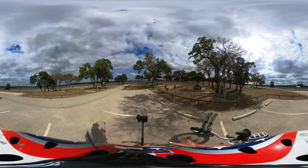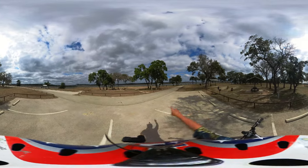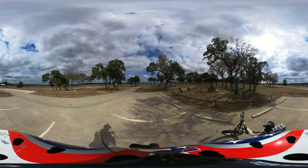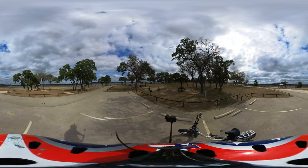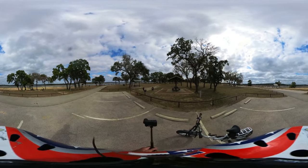But I'm gonna do this one a little different. I'm on Canyon Lake. That's what that is out there. I'm on Canyon Lake, which is a lake on the Guadalupe River. We're here to watch the eclipse on Saturday.